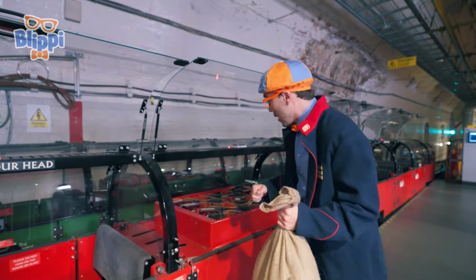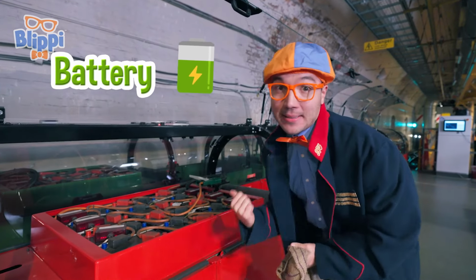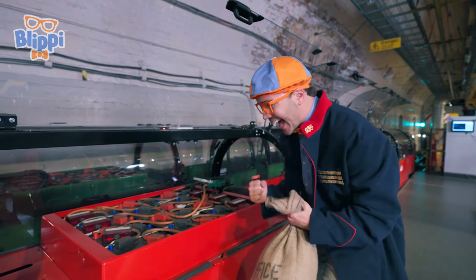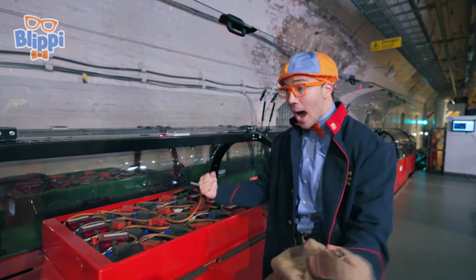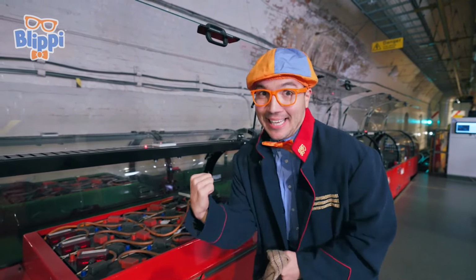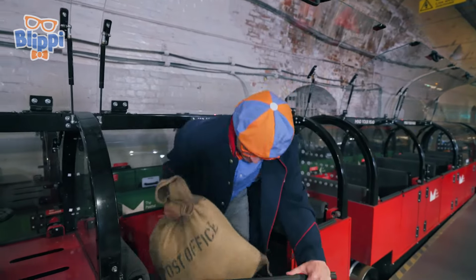Yeah. Oh, and do you see this right here? It's a really big battery. So I bet this train goes really fast. Yeah, they used to be electric, but now, battery power! Okay, let's get in the train. Can't wait to deliver these letters.